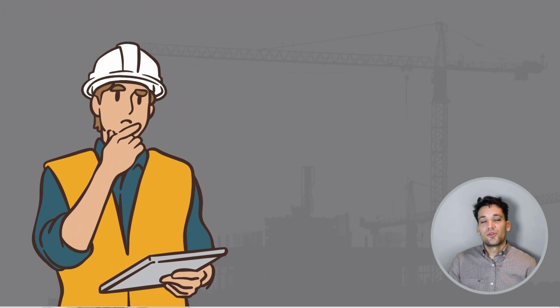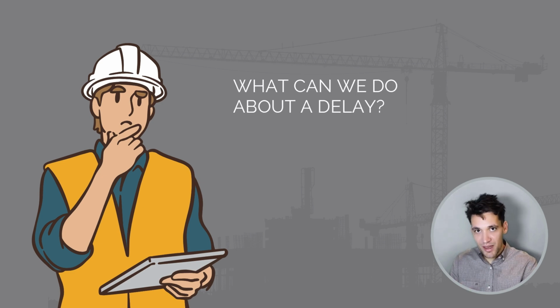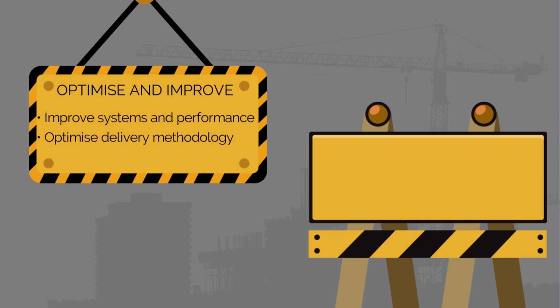So we've understood whether it's a critical or non-critical task that's being delayed, and we understand the root cause of the delay. What can we then do about this delay? Well, there's fundamentally two things we can do about a delay. We can optimize and improve, which is improving the systems and performance, how we're organizing the works, coming up with better design solutions, all these sorts of things. Or we can add cost and risk to make sure it's done faster.